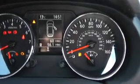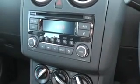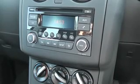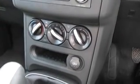Just going down the driver's side of the vehicle and into the vehicle itself. As you can see, this vehicle has actually covered just 60 miles. It does come with a full radio CD and Bluetooth technology for your mobile phone, and air conditioning.